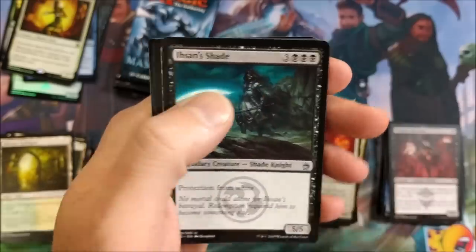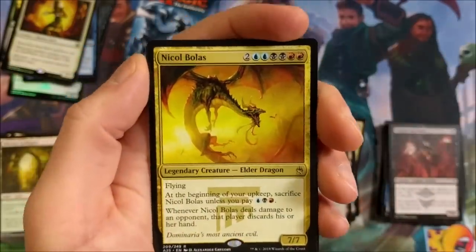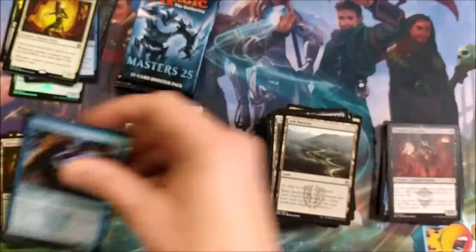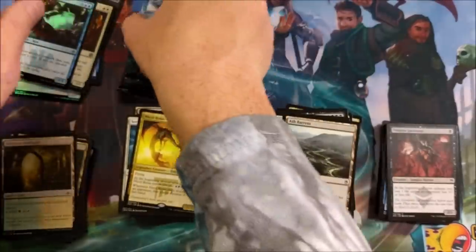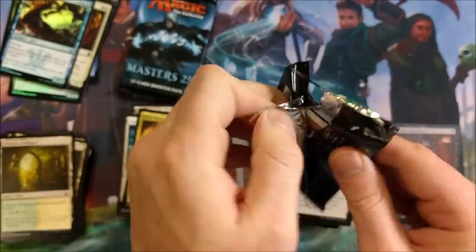We got the Cavern. We got the Shade. Ash's Barrens is pretty solid. And a Nicol Bolas, because he's about to be kicking butt, taking numbers in the new set, baby. Not bad at all. Not the best foil, though. Or not the best non-foil. I think it's only like $1.50 for the Bolas.